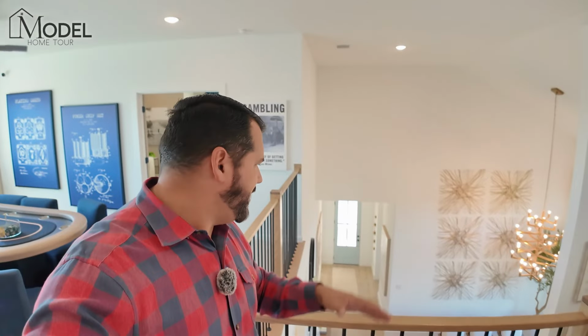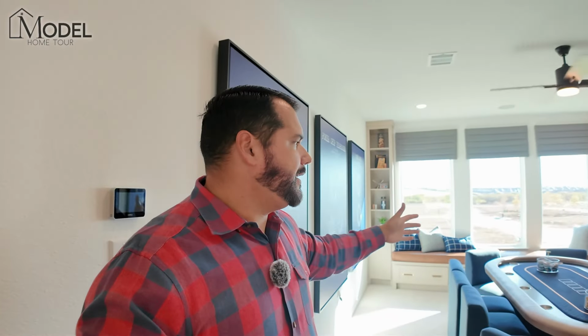So if you are entertaining and you're hanging out up here, which is such a cool spot with an amazing view downstairs. I absolutely love that view all the way back down to the front door in that formal dining room. So that's kind of the layout here.